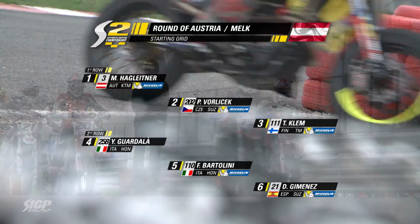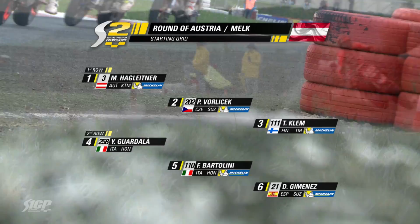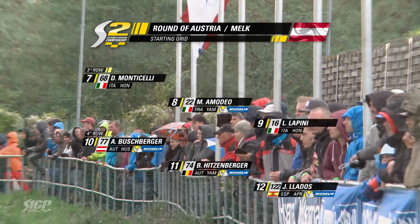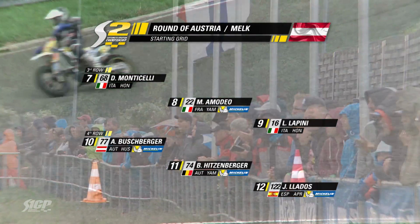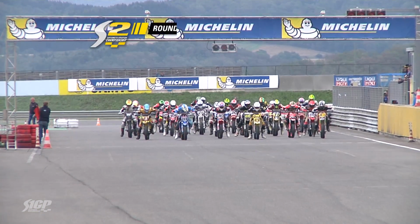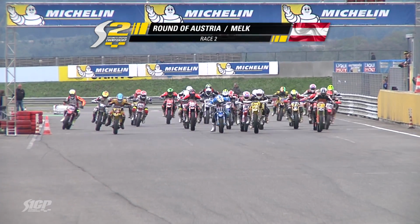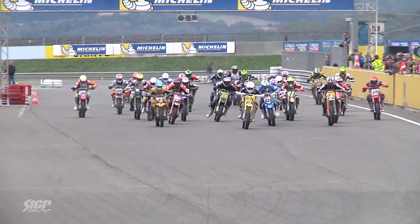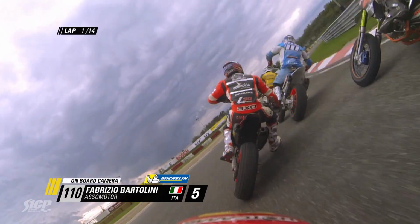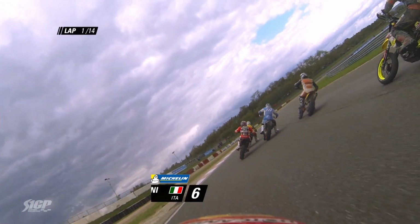The Austrian Manuel Hoellbacher was fastest in time practice in S2 European, but it was Yuri Guadla who won race 1 from Peter Volacek. Hoellbacher was third. This is the start of race 2, and heading down into turn 1 in yellow, the 202, Peter Volacek with the holeshot. Tony Clem right behind him there in blue, the 111.